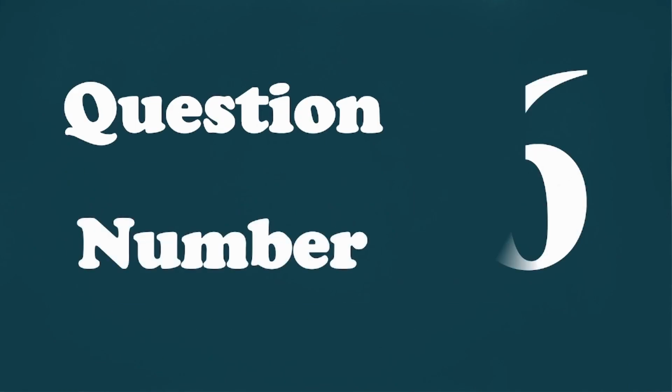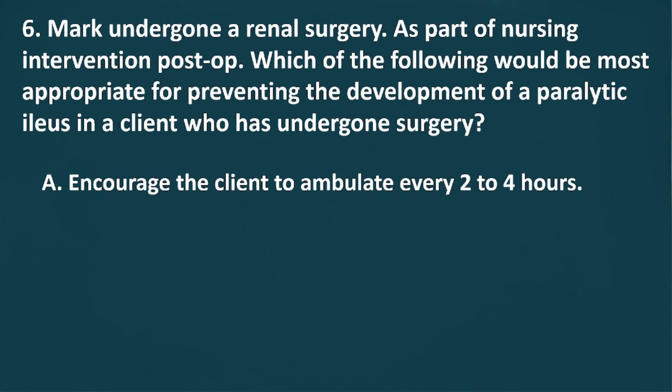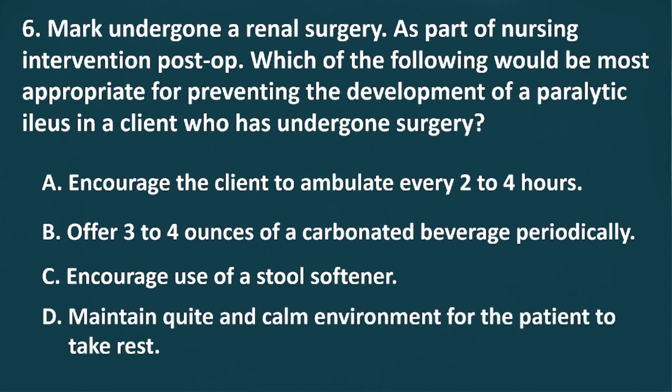Question number 6. Mark underwent a renal surgery. As part of nursing intervention post-op, which of the following would be most appropriate for preventing the development of a paralytic ileus in a client who has undergone surgery? A. Encourage the client to ambulate every 2 to 4 hours. B. Offer 3 to 4 ounces of a carbonated beverage periodically. C. Encourage use of a stool softener. D. Maintain quiet and calm environment for the patient to take rest.